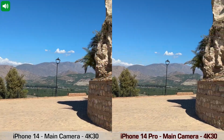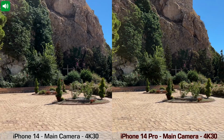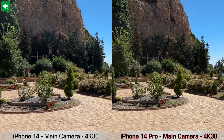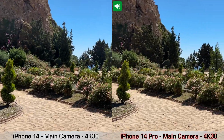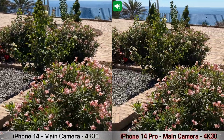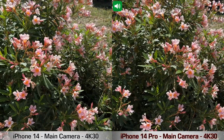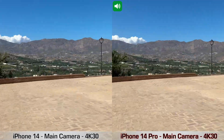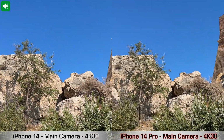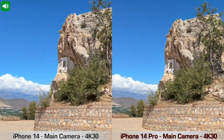We'll stop here. We're gonna pan right, so kind of towards the sun, and we'll walk this way for a bit. And it's getting windy, so you're gonna hear some of that wind in the recording for sure. So yeah, this is how a recording done with the main cameras in 4K at 30 frames per second between the iPhone 14 Pro and of course the iPhone 14 would look like.